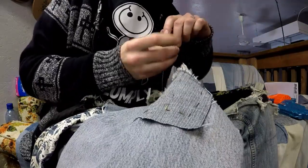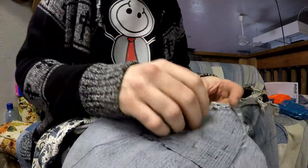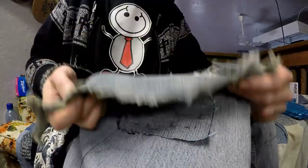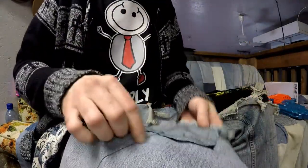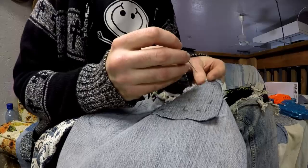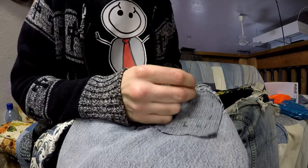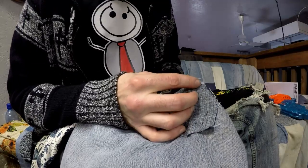I don't mind the seams coming off the bottom of my jeans. That happens to all of them after about 10-15 years. But I want to stop it from splitting all the way up. I have shorts already, and I'll repair those one of these days on this channel.